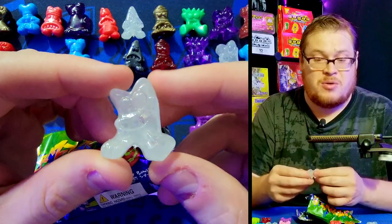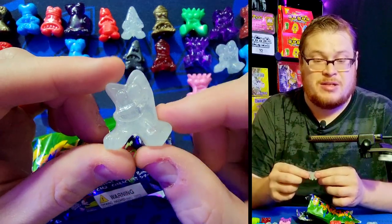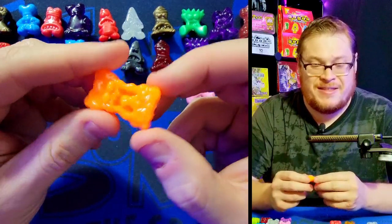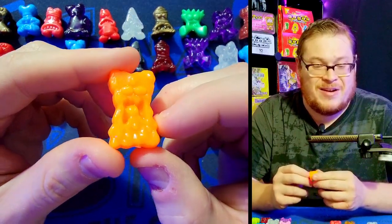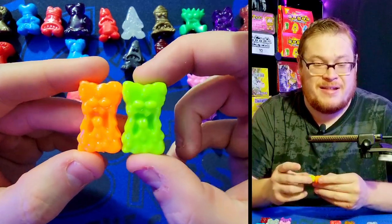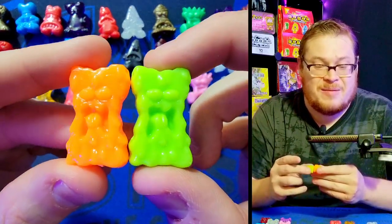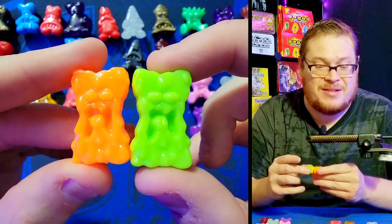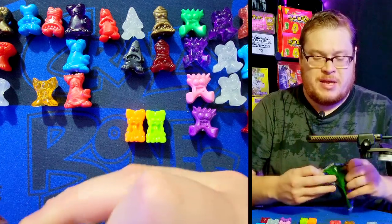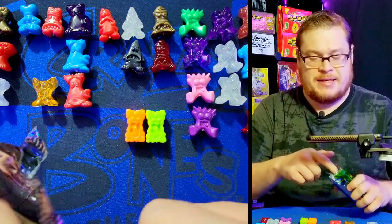Let's see it. We got Joker in the translucent clear again. Double up on that one. And our last one of the pack is another monster in an awesome looking Halloween orange. Come on, that looks sick. Come on, those are great colors for him. That looks freaking awesome. We're gonna run through a few more packs here. Let's keep cruising these guys.